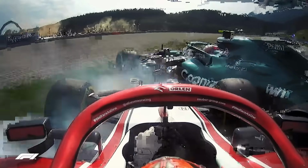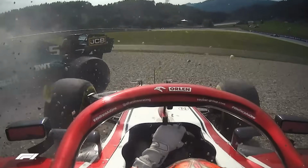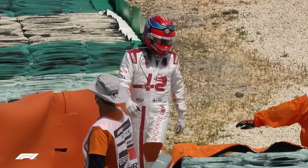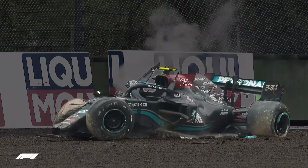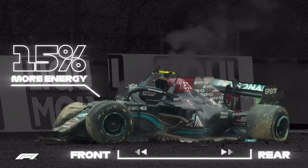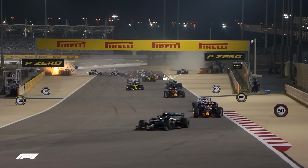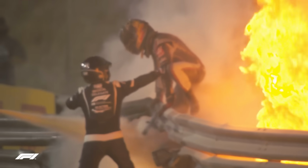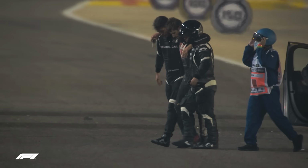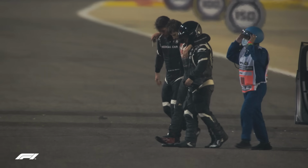Formula One remains a dangerous sport, and the push for continual improvements in safety are unrelenting. The 2022 cars will need to be able to withstand 15% more energy in front and rear impact tests, while lessons learned directly from Romain Grosjean's crash in Bahrain mean that engines must separate from the chassis in a safe manner without exposing the fuel tank.